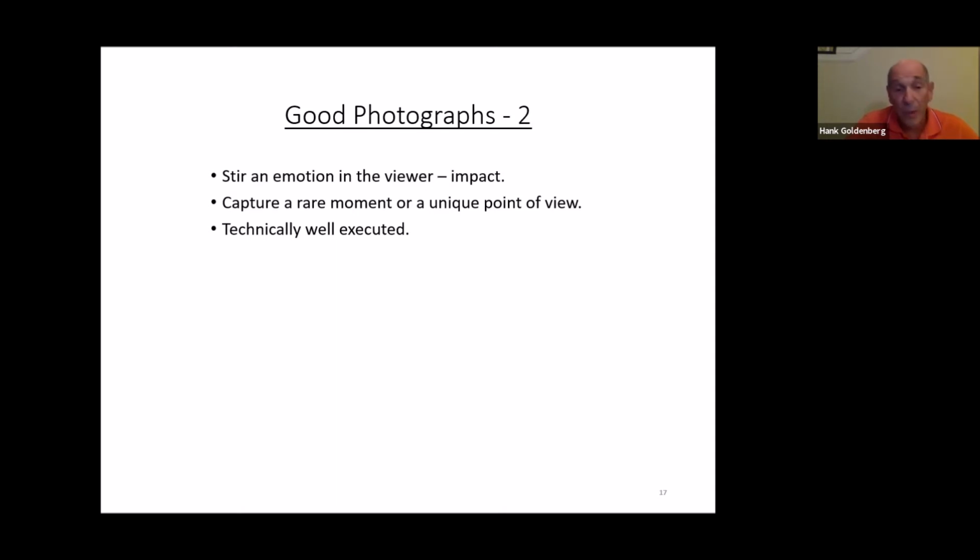Most good and great pictures are technically well executed, so they're in focus. They have good composition, the exposure is done well, the color balance is done well. These are things that you learn over time. And some of these things we teach and we practice in the Shutterbugs. The technical parts of it, the camera skill, and things like that.